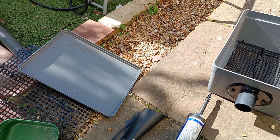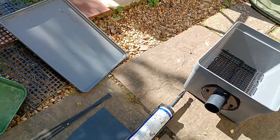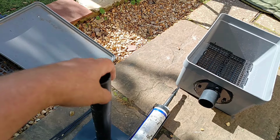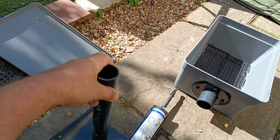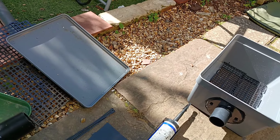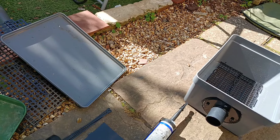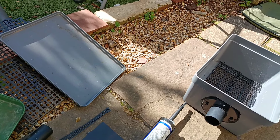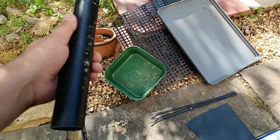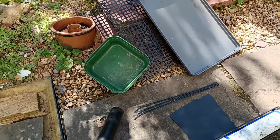And I've got some of the patch liner, some cable ties and some CT1. And the idea is to wrap the liner up around the end of the pipe, CT1 it in place and put cable ties around it. And then hopefully that should be right. That should work. And the last thing to do is to drill some holes in the pipe so the water can come out.